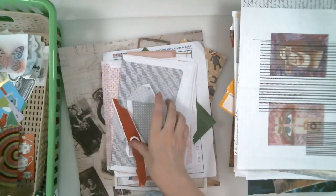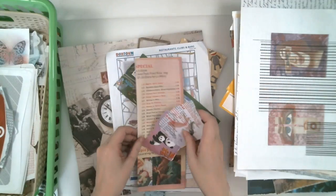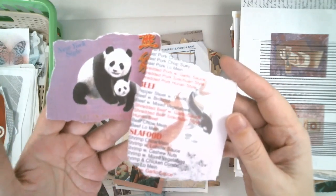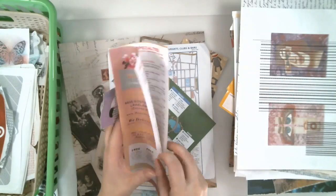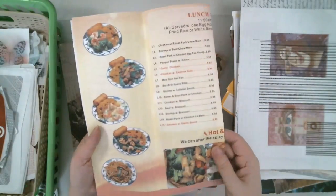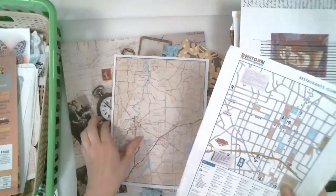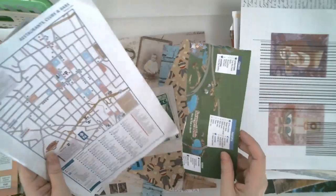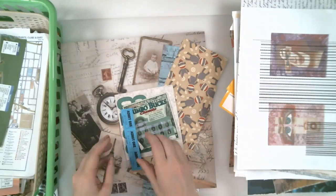Cupcake wrappers, security envelopes, menus. You can find images on menus. I like the words. Sometimes on Chinese menus, you can find Chinese writing. You can use those. Maps are great. All kinds of different maps. They're great for backgrounds. They're great for images. I really like maps.